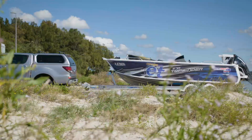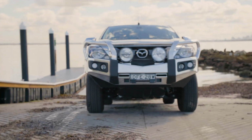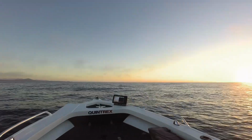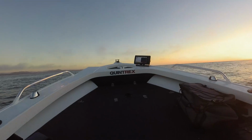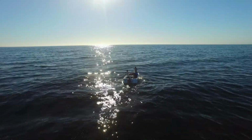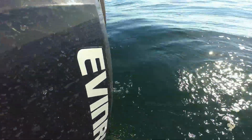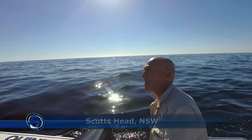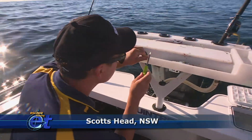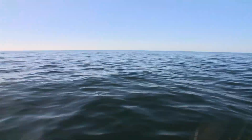Escaping with E.T. Every time I back my Quintrex top-ender down a ramp behind my trusty Mazda BT50 ute, I know that I'm on my way for a day of fun and adventure. And I'm always sure I'll be coming back thanks to the reliability of my Century Marine batteries and Evinrude E-Tech G2. I'm with my Scots Head mate Tony Didio on my way to some of his favourite pelagic fishing grounds. And if his casts are any measure of success, we're in for a big day.